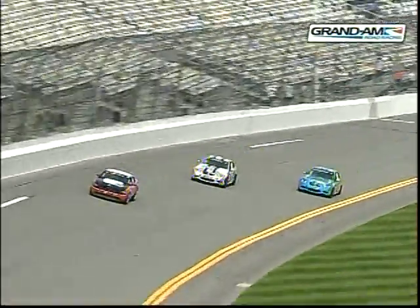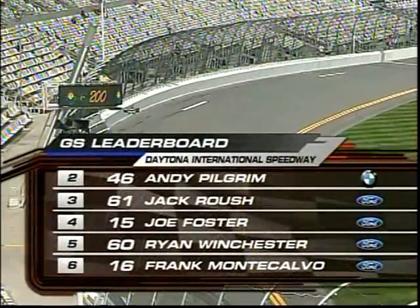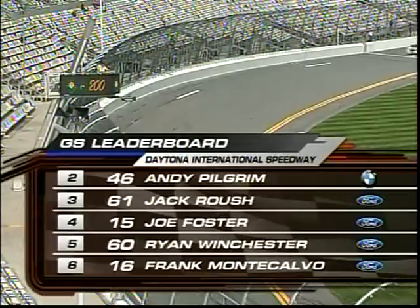And the first shot we've seen of the Rum Bum Racing BMW. That's another one of the V8 powered E92 BMWs. We'll see more of that when we come back.